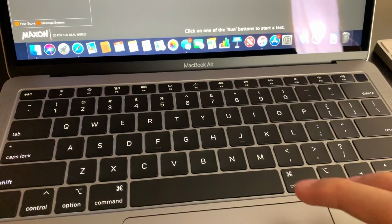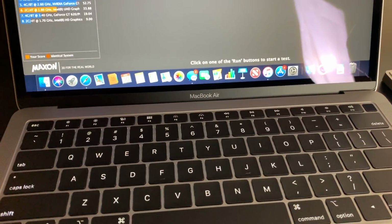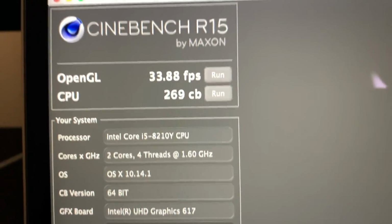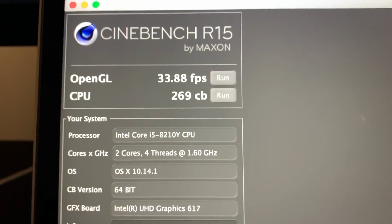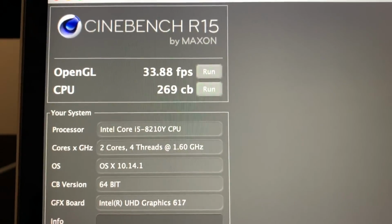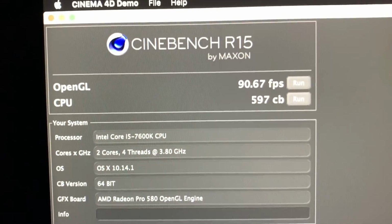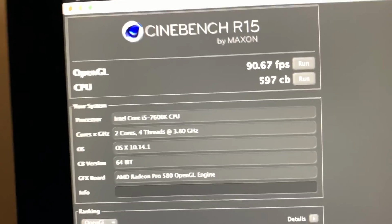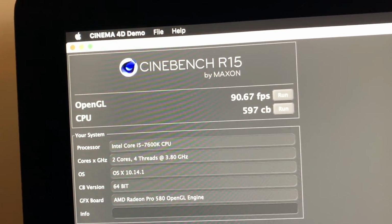Here I did run some Cinebench scores on my MacBook Air and also on my iMac. So here it looks like on our OpenGL score we did get 33.88 frames per second. So that's going to really test the graphics, and that's not too good. CPU score we did get 269. So if you compare over here to my iMac, our OpenGL is 90.67 frames per second and our CPU is 597.